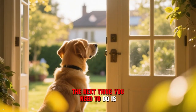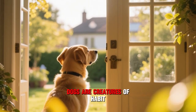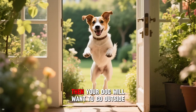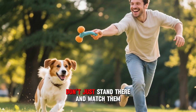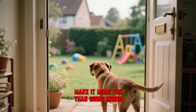The next thing you need to do is make going outside more enticing than going inside. Dogs are creatures of habit. They like to do things the same way every single time. So if you can create a habit of going outside, then your dog will want to go outside. When you take them out, play with them for a few minutes. Then go back inside. Don't just stand there and watch them. Play with them and make it fun. Make it more fun than going inside.